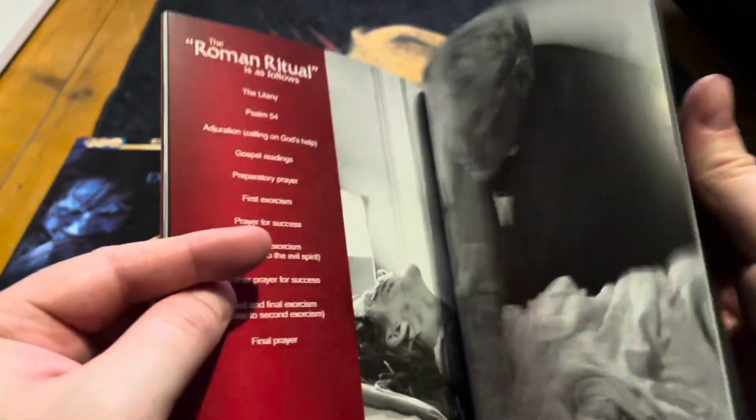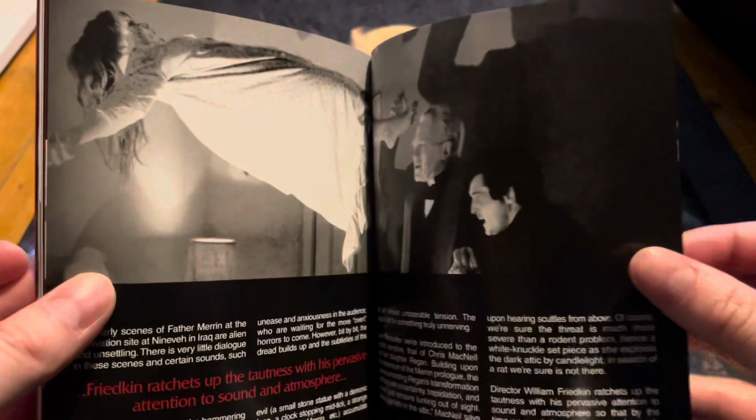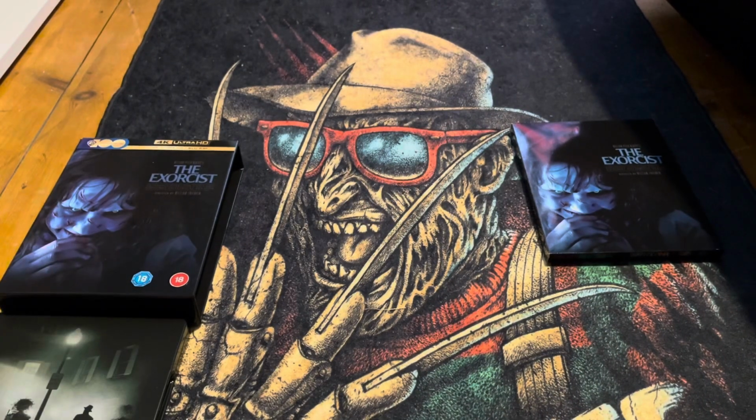Another good shot from the film. Yeah, like I said, the booklet's very good quality. Very good stock, the paper is. There we go. Famous scene where she's floating above the bed, levitating. There we are. The staircase, very famous. No pictures of the spider walk, though. I love the spider walk scene.